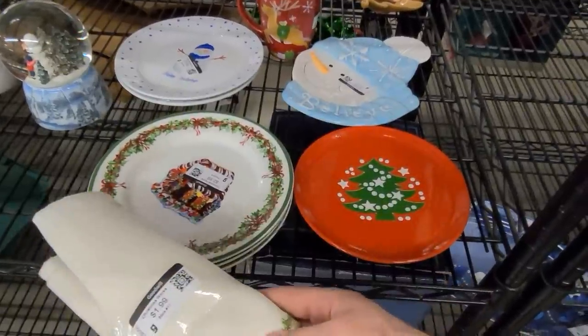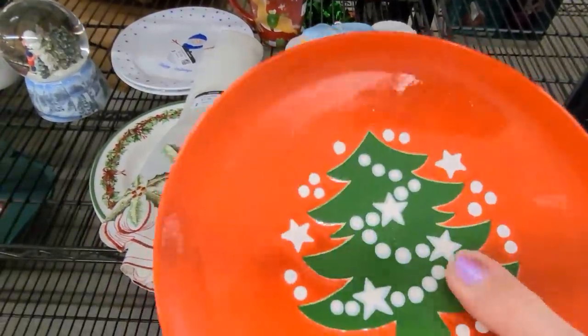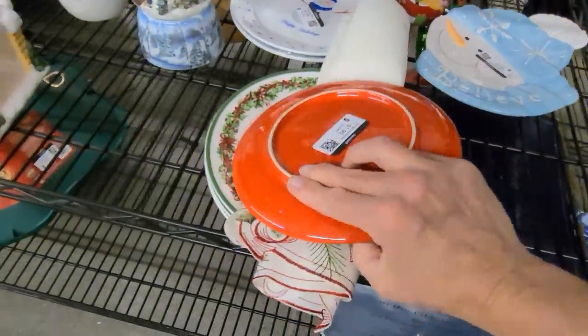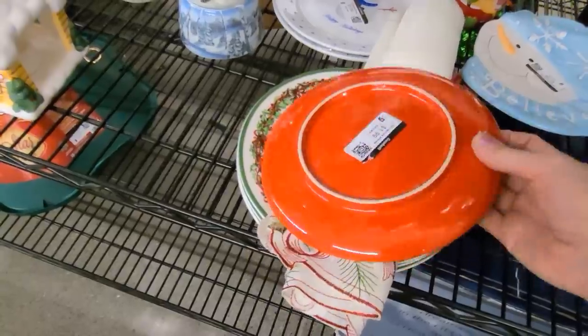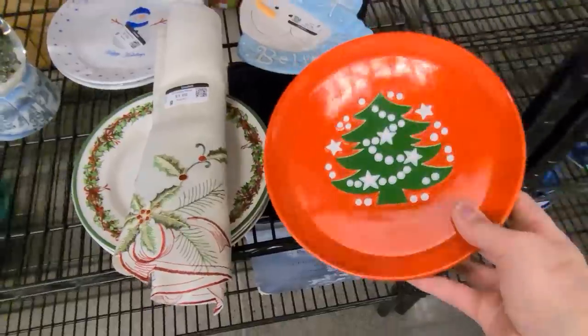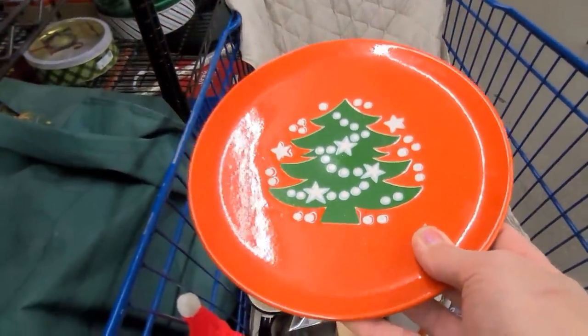Hiding under this lovely placemat is a beautiful Wachtersbach German Christmas plate. Look at this. Let me see if I can peel the label and show you the mark. No, that is well and truly stuck, but the design is unmistakable. Absolutely gorgeous. I know I have a mug to match this at home. Let's pop it in the cart.